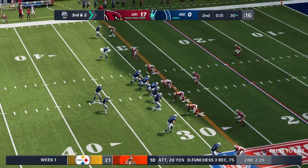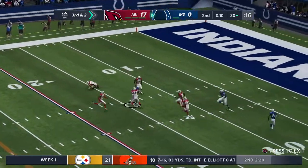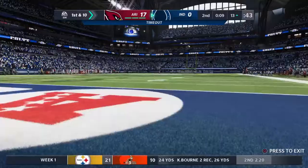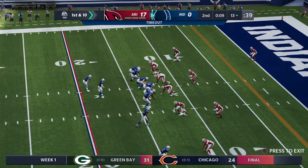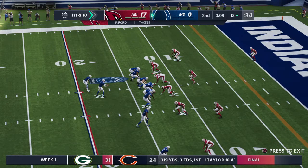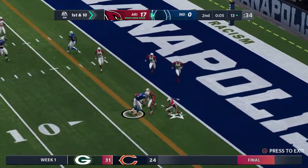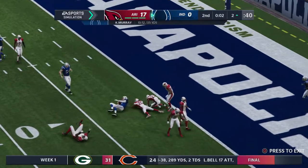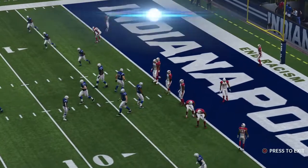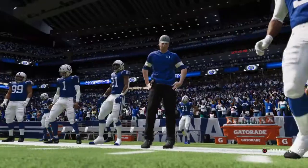A gain of 2 brings up 3rd and 2, and here's Murray. And able to find Kirk, complete. Now a signal and a timeout call as it comes with 9 seconds to go in this first half of play. Inside the red zone here, they'll look to throw. Quickly to Gronkowski, that's caught. And the Colts are looking at 1st and goal as he's tackled all the way down at the 2-yard line. So we've reached halftime here on opening weekend.